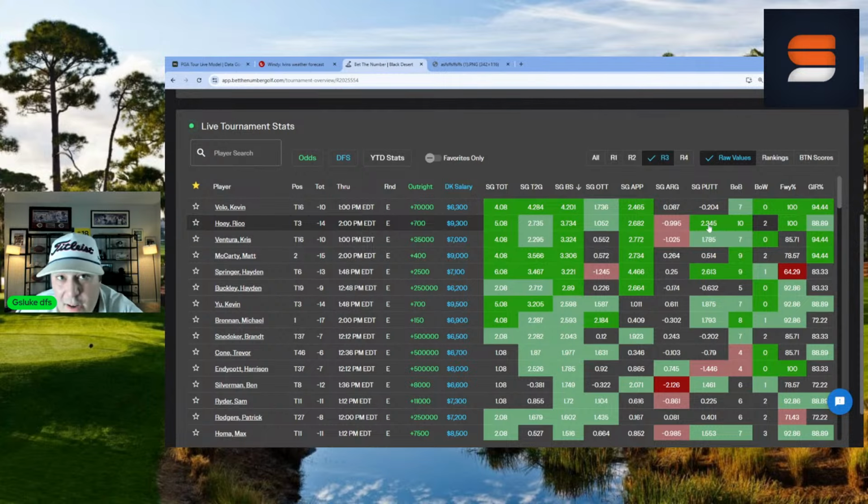But he finally found a hot putter. That's what took him from being just a solid play to the absolute nutted round. So hopefully you guys were able to take advantage of that. That was something that we've shouted out multiple times this week. Chris Ventura also had a really good ball striking day, but he gained 2 strokes putting. So he kind of had his spike round today.